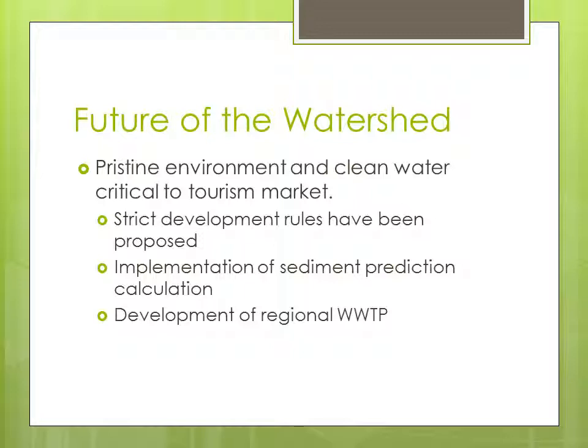In addition to that, an implementation of a sediment prediction calculation has been recommended, and this is mainly for the forestry industry to kind of give the powers that be an idea of just how much sediment will be generated in relation to the amount of forest timbering that's taking place in the region.